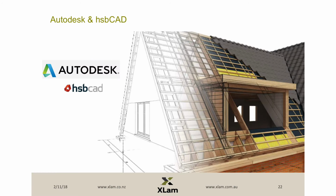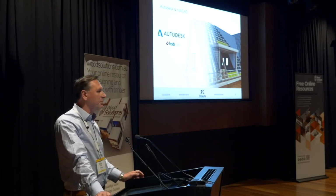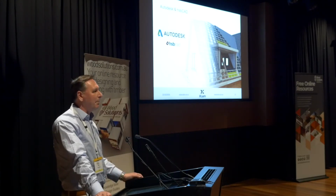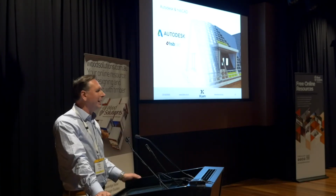What are the game changers? Some of the game changers are in the Autodesk suite, HSB CAD. So if you're using Revit now, there is a module that's been around for a long time which connects into AutoCAD called HSB CAD. HSB CAD came from timber framing. It has now got CLT elements in it, and bar 3 organisations in the world that produce CLT, the majority use HSB CAD.